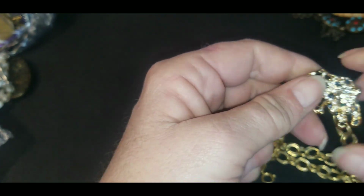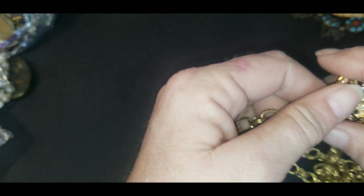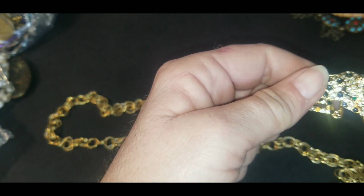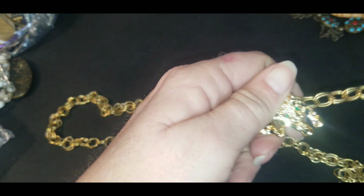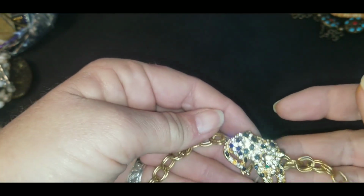And it would, except I can't double it because it's not a clip. It would just be a pain in the butt to get it to work. I would really have to play with it to get it to be at the right angle. So, no, this is not the right chain, although I think it would be beautiful with it.